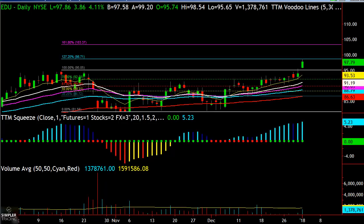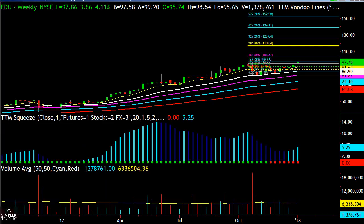And if we go here and look at that weekly chart, you can see the squeeze here hasn't even started. So if we look at this from a weekly perspective, we've got a lot of potential to come up and tag that 1618 extension.